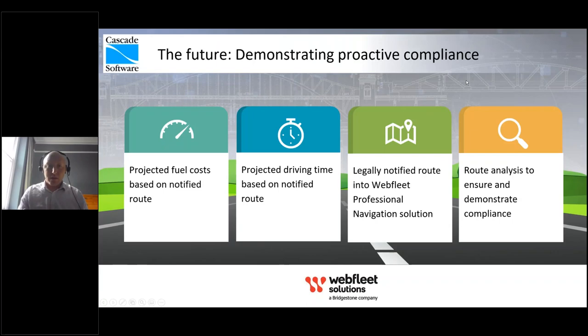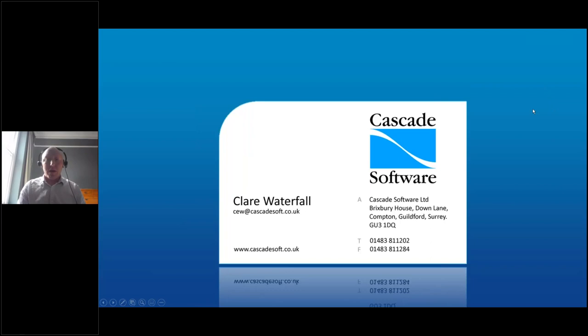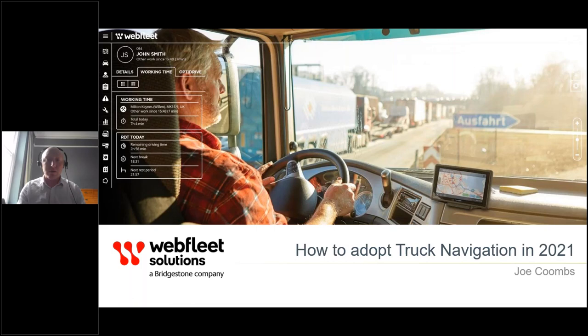Okay, so we'll move on through now into a section for Webfleet, specifically about how to adopt that truck navigation now in 2021, and I suppose a practical look at what technologies are available, drawing on some of the examples that James brought forward earlier on.